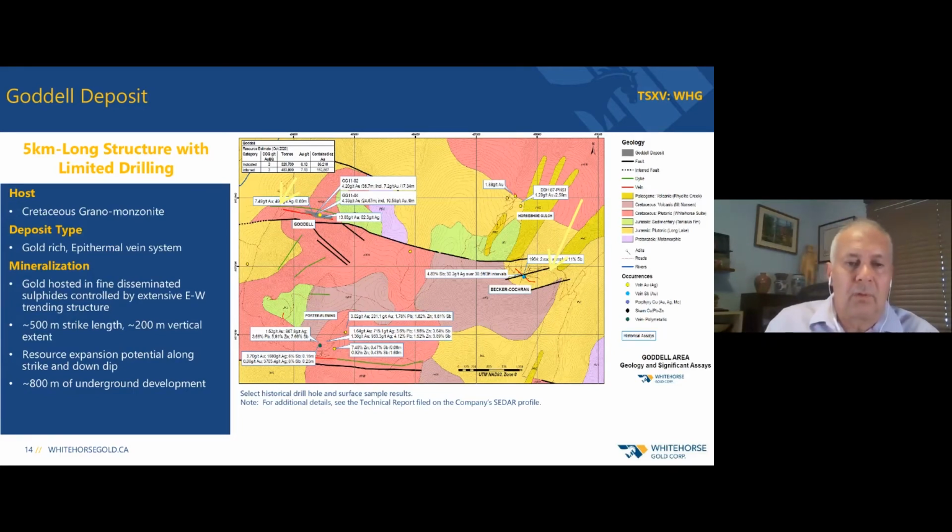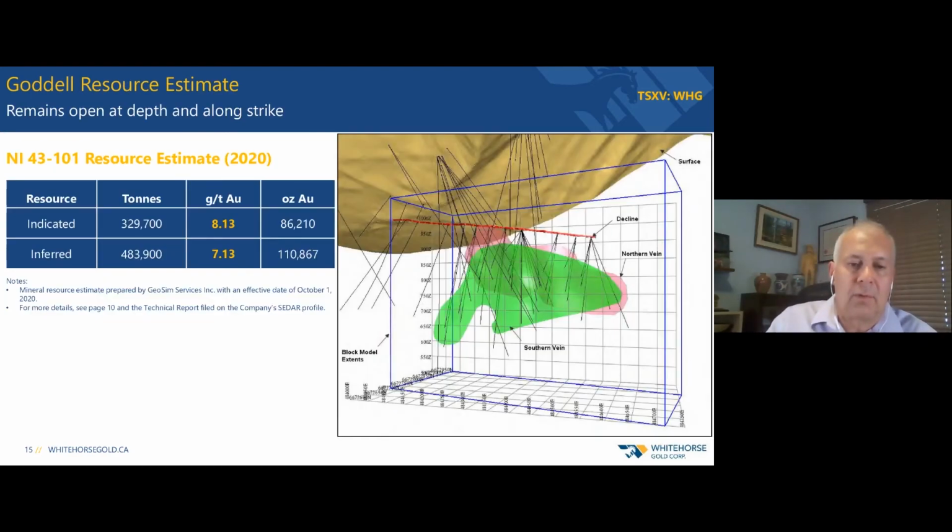And over here, back to the west, you can see, so I'm going to get a contrasting color here. So you can see right here, this is the resource. The total resource is only 500 meter strike length. So we really only have resource on 10% of this structure. We do have a portal on it. The portal comes in from the west side for about 800 meters, and you can see it better on the next slide.